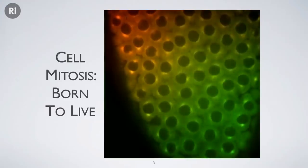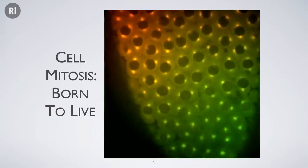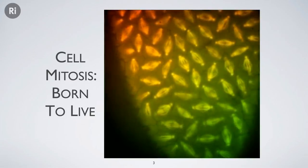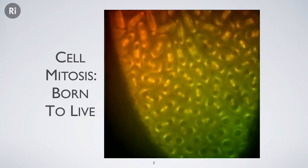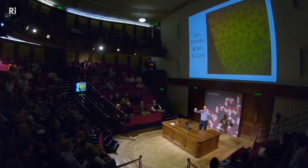And you can see in this movie, the first part is the DNA separation. So right in the middle, all those bright strands that you can see, that's the DNA inside the cell. That's the nucleus dividing. Once the nucleus is divided, then you end up with the separation of those two parts, and you end up with two new cells.